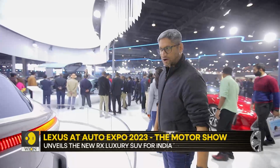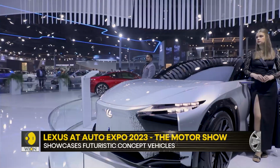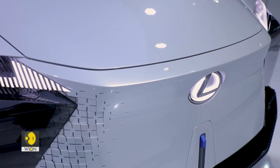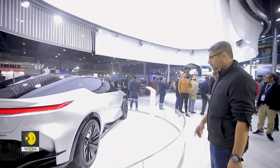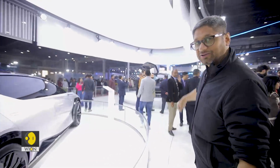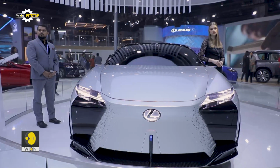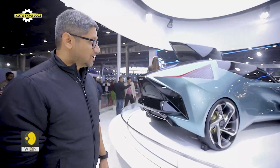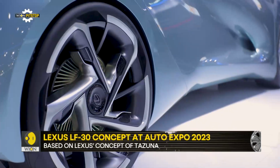What we have just panned out from is the LFZ concept here at the Lexus Pavilion. Of course, as the world is moving towards all-electric technology, this is again a big showcase in that space, all-electric architecture. But what is more interesting is the concept car that you see right here. So let's go there. This is the LF30, and very fascinating car, extremely stylish as well. In terms of design execution, it's one of the most fluid ones.